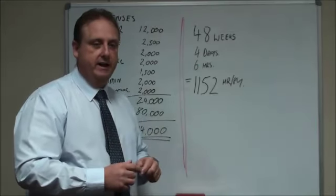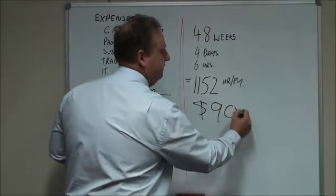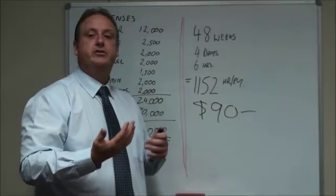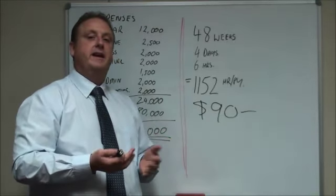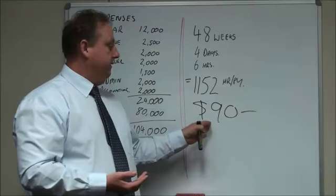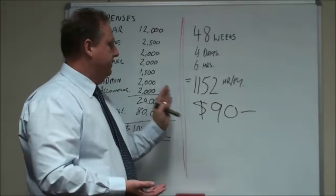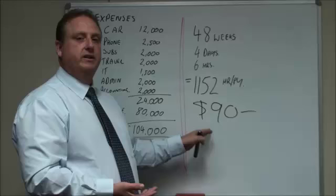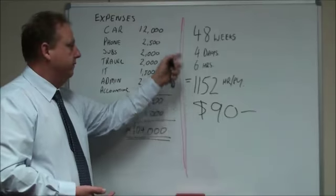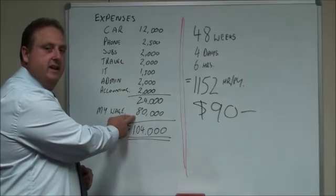If we divide that into an actual hourly rate, we end up with a figure of somewhere around $90 per hour. They need to compare this rate to what their normal industry would be charging. If they're working in IT or something like that, their going industry rate may be $120 per hour. Therefore, they have plenty of scope to charge more, or maybe they end up working more on their business. But for the sake of this example, they need to be charging at least $90 per hour to achieve their 1,152 chargeable hours and make their $80,000 in their pocket.